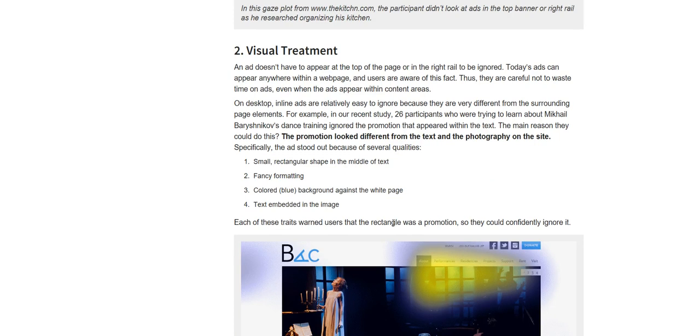Next, number 2, visual treatment. An ad doesn't have to appear at the top of the page or in the right rail to be ignored. Today's ads can appear anywhere within a web page, and users are aware of this fact. Thus, they are careful not to waste time on ads, even when the ads appear within content areas. And this is interesting, right? Because we just got done talking about the location of where people expect ads, but obviously people know that advertisers and publishers have smartened up and tried to trick them and put ads in the middle of content. So I think people are also starting to realize what an ad looks like.